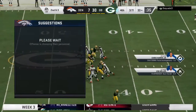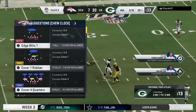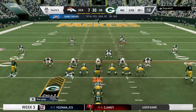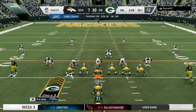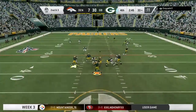Nice work to get 7 out of that, and it's second down. Partner, he was going through his progressions. Not there, not there. After about the third one, he decided he better pull it down and run for it. And he slides down and avoids the hit for good measure. To throw again on second down.